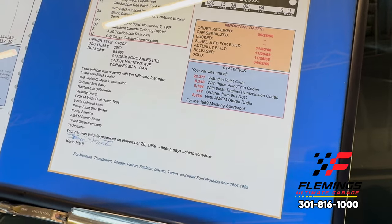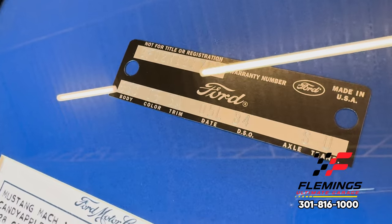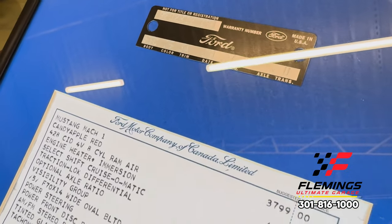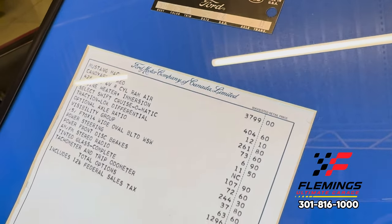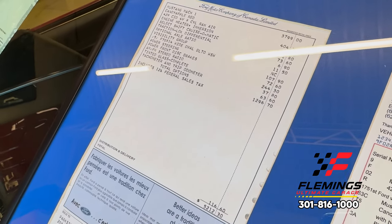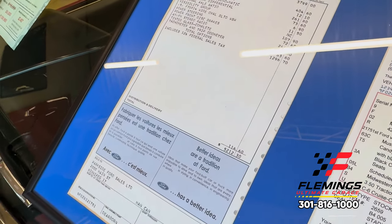592 of these are red and black cars. So if you break it down to just the colors, all the other cars were 300,000 Mustangs built that year, 300,000 69 Mustangs. This is one of, in the only 500 range, okay? It is actually only one of one.